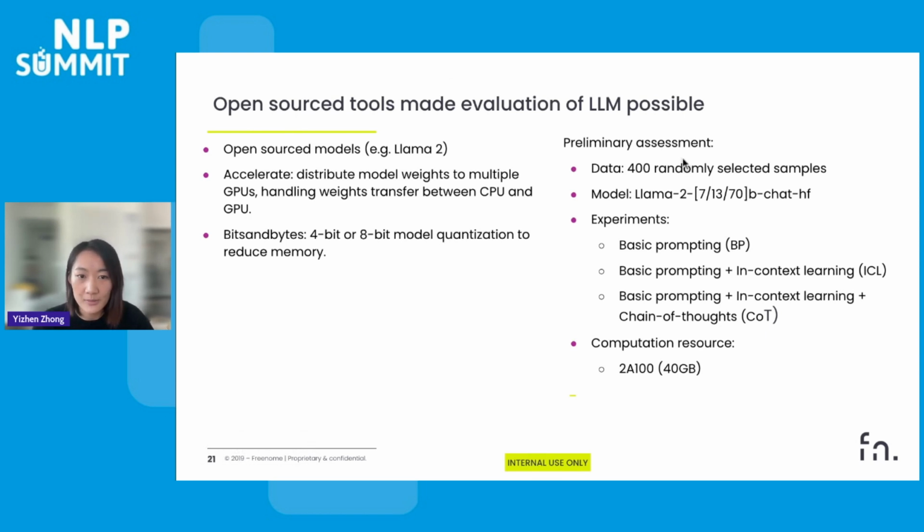So we did some preliminary assessment. We randomly selected 400 samples and used Llama 2 with different parameter sizes and experimented with different prompting techniques, with basic prompting and techniques such as in-context learning and chain of thought for the few-shot learning ability. And for the computational resource, we used 4 A100 GPUs, each with 40 gigabytes of memory.